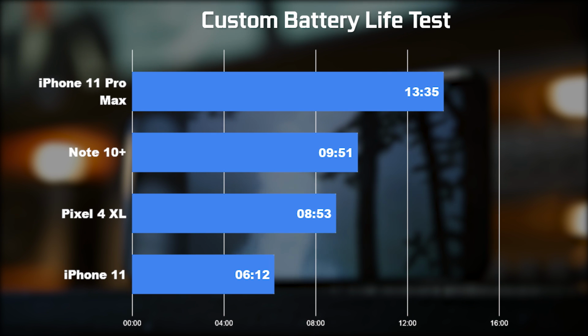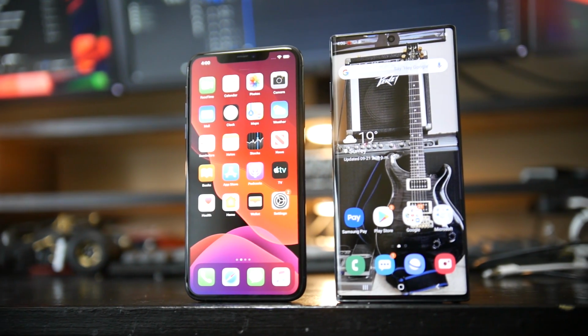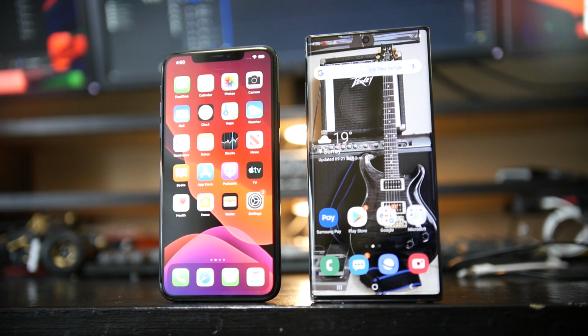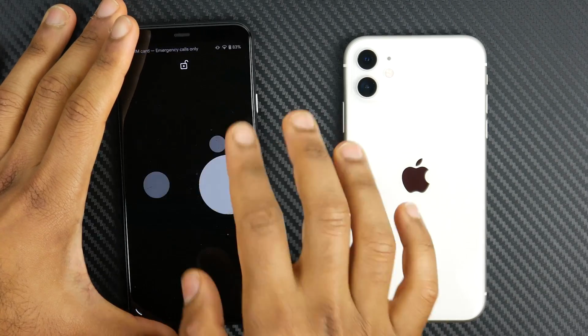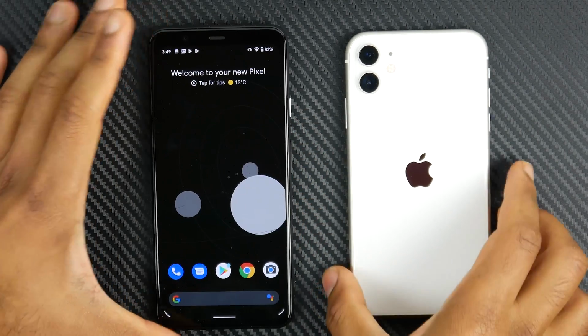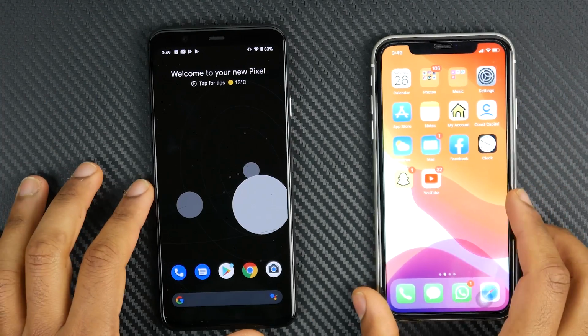So even though this isn't exactly what you're going to experience in day-to-day usage of the device, it's still fairly synthetic in nature, but it does give us an idea that generally speaking, you're probably going to experience slightly better battery performance on the iPhone 11 Pro Max as well as the Note 10 Plus. And from our experience thus far, we could definitely say that compared to the standard iPhone 11, which is a fairly poor performing smartphone in terms of battery life, the Pixel 4 XL is certainly superior in that regard.